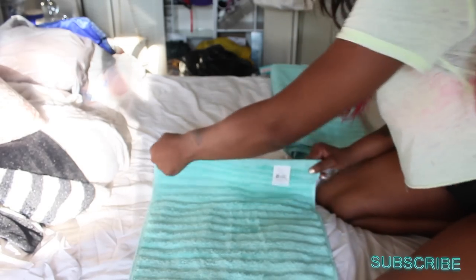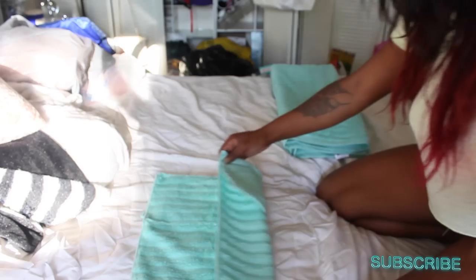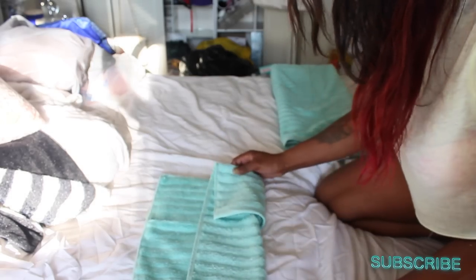Now I'm going to take my hand towel and repeat those same steps on the hand towel, but it's going to be a little different. You still want to have it tag side up, but then you want to take the bottom of your hand towel and fold it into thirds, well, not into thirds, into a quarter, and then you want to flip it over and fold it into thirds, just like you see me doing here.